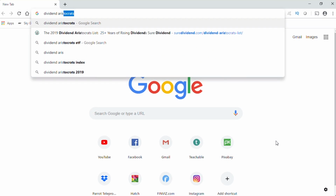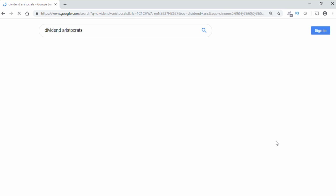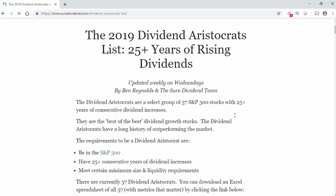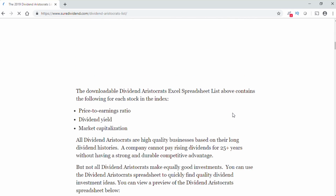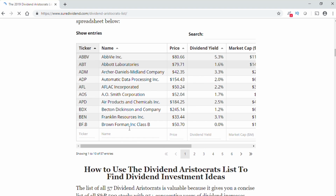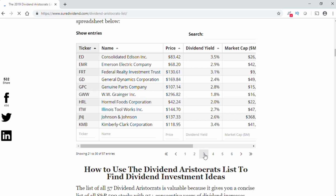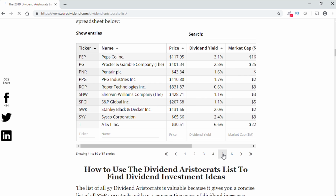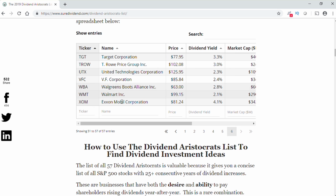Basically what you want to do is just type in Dividend Aristocrats on Google and then click on the suredividend.com website. Wait for it to upload a bit, and then scroll down until you reach the list. This list shows the 57 Dividend Aristocrats. So you've got the likes of J&J, McDonald's, Pepsi, Walmart, and other stocks that have continually increased their dividends for 25 years in a row or more.